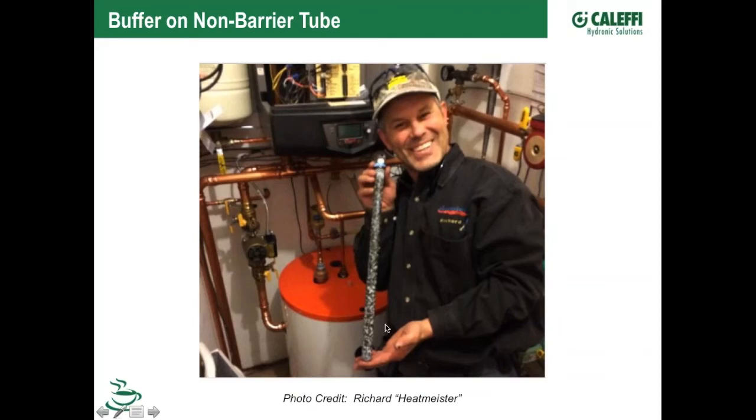And then he went back a year later just to see what the anode rods in this tank were doing. And so we're using the sacrificial anode rods to protect with some of the oxygen ingress that's still getting in through that barrier tubing. So that was interesting for me to see that he was using the anode rods in a closed-loop hydronic system just, again, to protect from the oxygen that's getting through the wall of that old radiant tubing there. And he's happy about it, too.